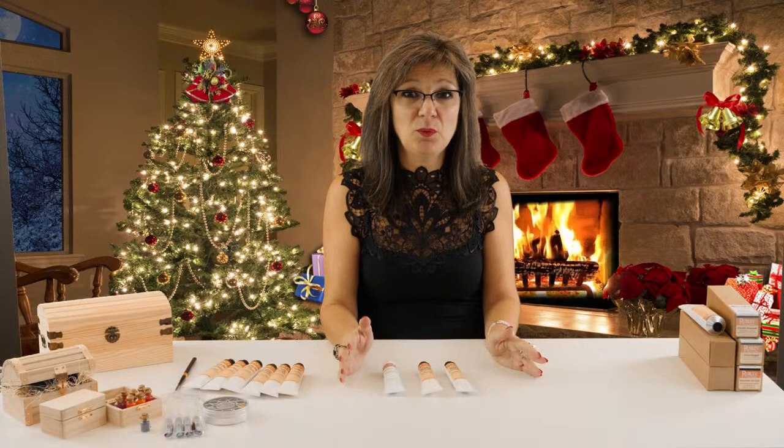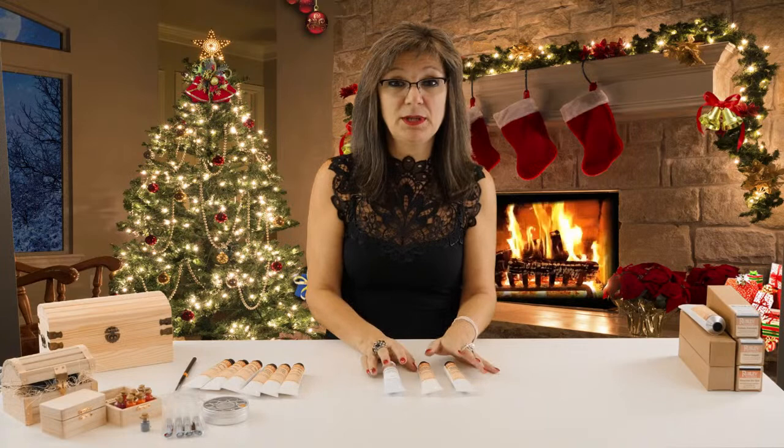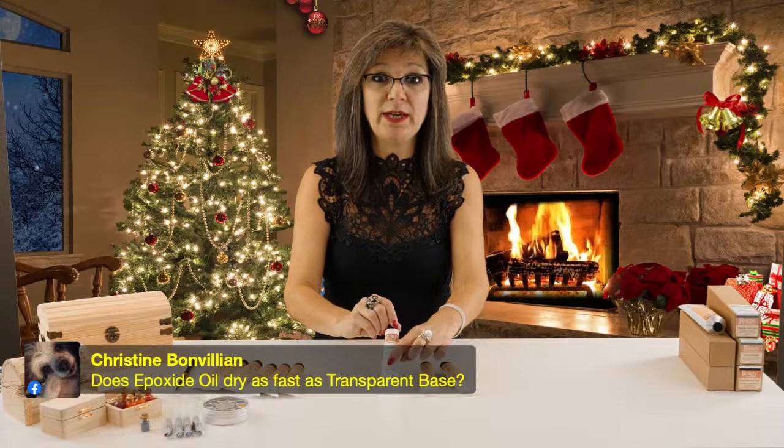And if it's too thick or too sticky for you, you can add any oil, and it can still be used. That one does have alkyds. So that's why the label is different, so you can see the difference.